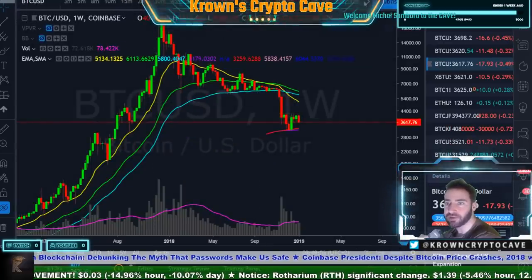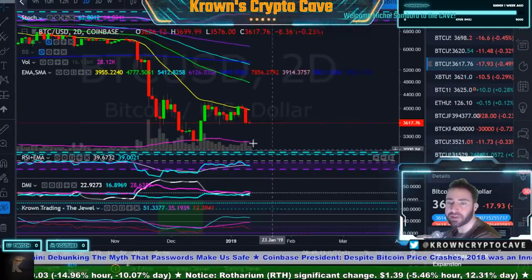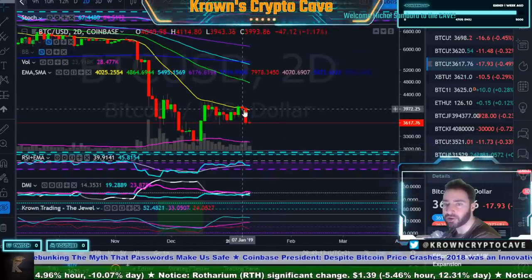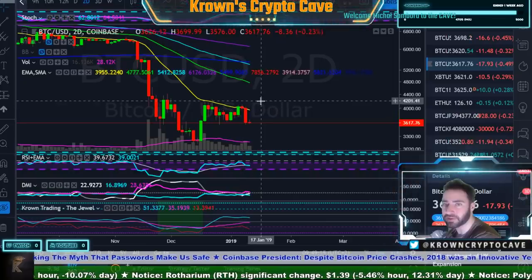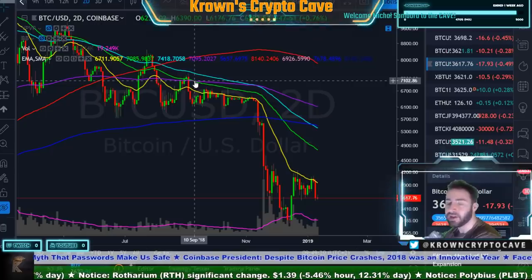Going back on over here to GDAX, I do want to also talk about the two-day chart. This is quite important as well, because on the two-day chart there's not only a rejection of the 21 exponential moving average right over here, which does tell me that the two-day death cross is still being played out.